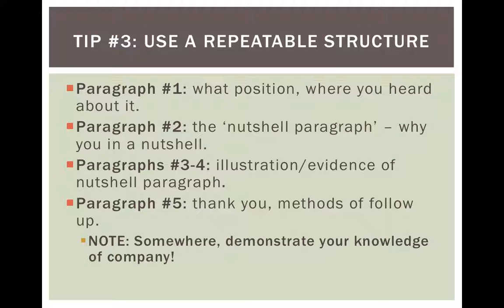Now, paragraphs 3 and 4 are where you illustrate or back up those claims. I've been telling you all along to show, don't tell, and I feel like that is something that all of you could benefit from in revising your cover letters. Any claims that you make about yourself, you need to have support that illustrates that.